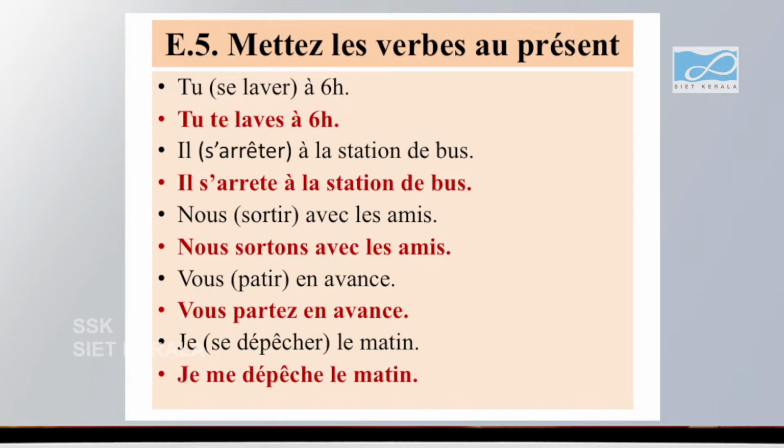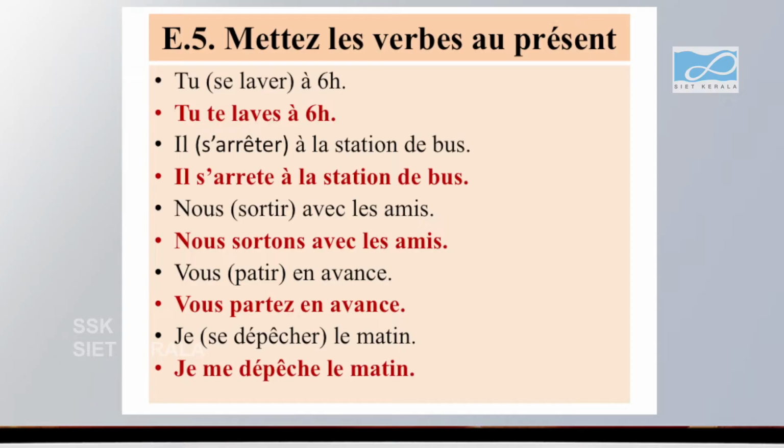Vous partir en avance. So it becomes vous partez en avance. You leave early. Je se dépêche le matin. Okay, so we know this action is something which we do in the morning. You have to hurry up. Okay, so it becomes je me dépêche le matin. You have two accents in the verb. We retain that. We don't change that. Okay, so all we are doing is, since it's a reflexive verb, that SE changes into ME corresponding to je. The ER is deleted and we add the E. I'm sure you're following me.